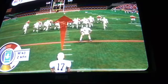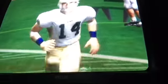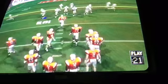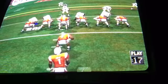Number 22, back to return it. Throws it out there. Incomplete pass. Was that a smart call to go for it instead of punting, Kurt? Well, they're in control of this football game right now. Why risk it by going for it? Excellent field position to start the drive.